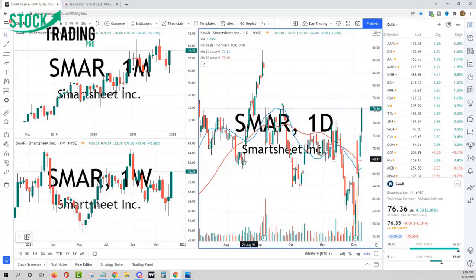And ironically, to make smart decisions, I just happened to see that smart sheet giving us some smart lessons for smart trading decisions. I love that.